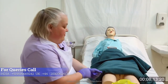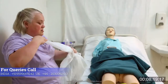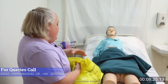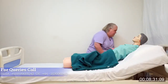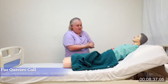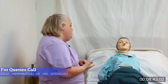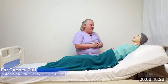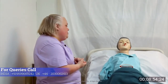I'm going to dispose of my gloves and my apron in the clinical waste. I'm going to seal this bag and take that away, do my hand hygiene, and put your blanket back. Okay? Okay, so Helen, what I need you to do now is drink as much as you can. Really increase your oral fluid intake so that we can get things flowing through naturally as quickly as possible.